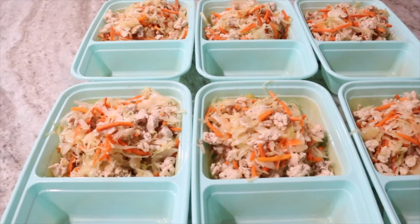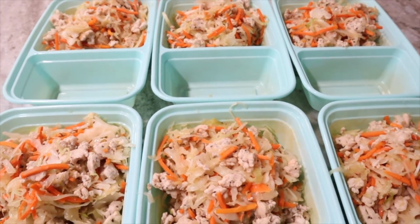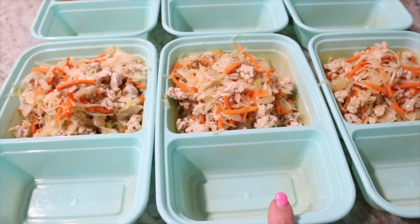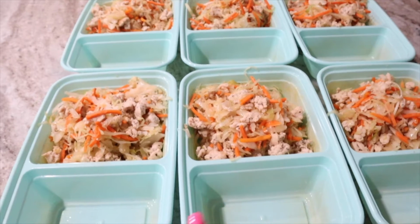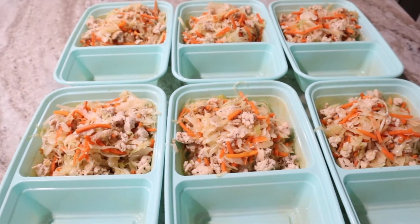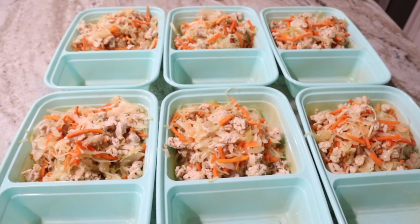Alright, here is the egg roll in a bowl. I've already divided it out into our 6 servings. I love to put it in these containers specifically, and then we will each have 2 pot stickers and a spring roll on the nights that we have this. We will make those fresh in the air fryer each night. And then just warm this up in the microwave, and it is a perfect little meal.